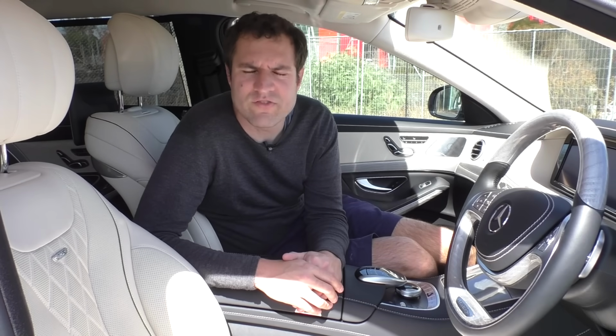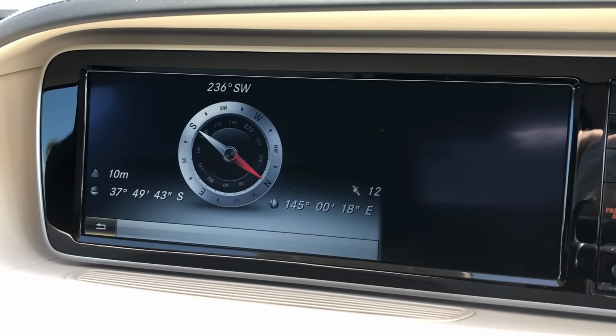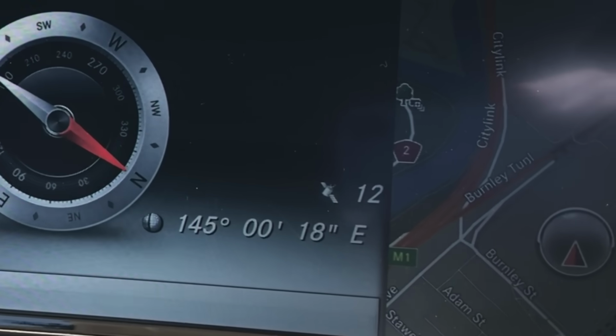Another interesting navigation system thing, if you click on Where Am I, it brings up a very detailed position with all the coordinates where you exactly are. It also shows a map and it shows what satellite number you're on. I don't really know what that means, but it's there.